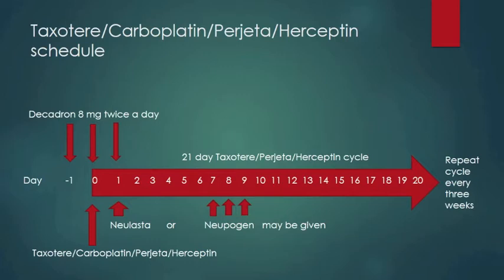The schedule is shown schematically here. As you see, Decadron is given the day prior to treatment, as well as the day of treatment and the day following treatment. All drugs, namely taxotere, carboplatin, Perjeta, and herceptin, are given on day 0, and once again, growth factors may be given thereafter. This cycle is repeated every 3 weeks.